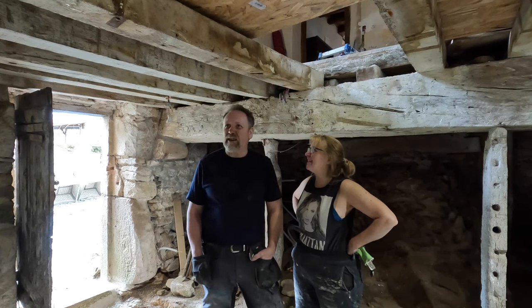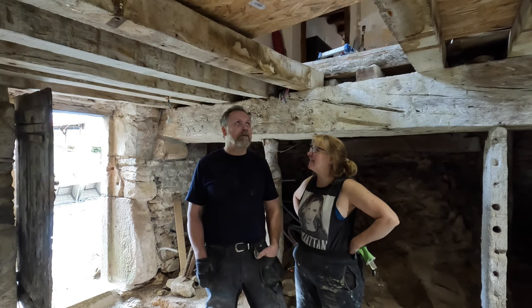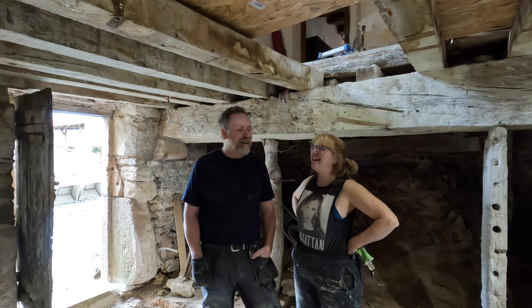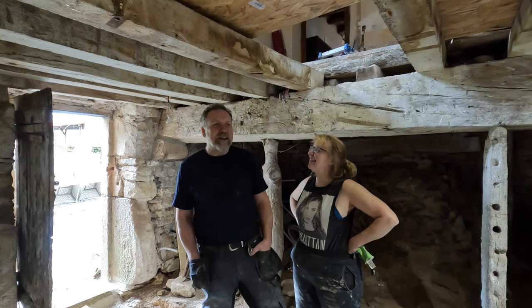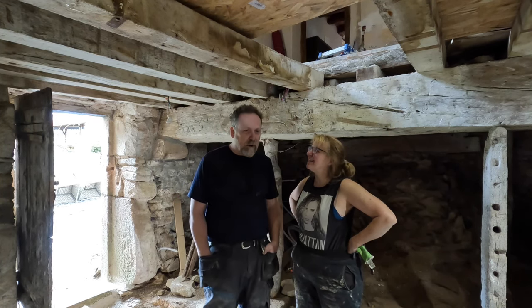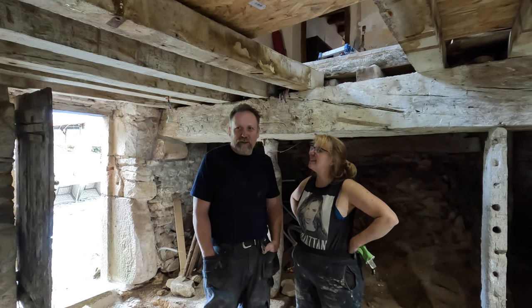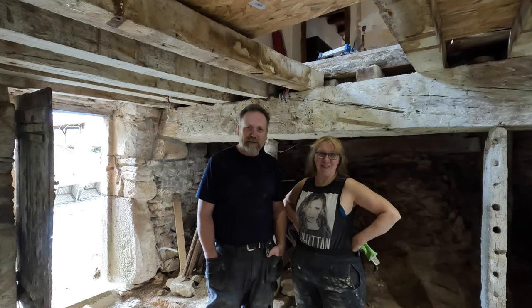There are certain parts of this job that I like, and the framing and the plasterboarding is one of my favourites. Is it? Yeah, because I can lose myself in it. I know what I'm doing. I feel confident knowing what I'm doing. As much as you enjoy working hard, I enjoy it. Yeah, it's good. So, work continues, progress continues.